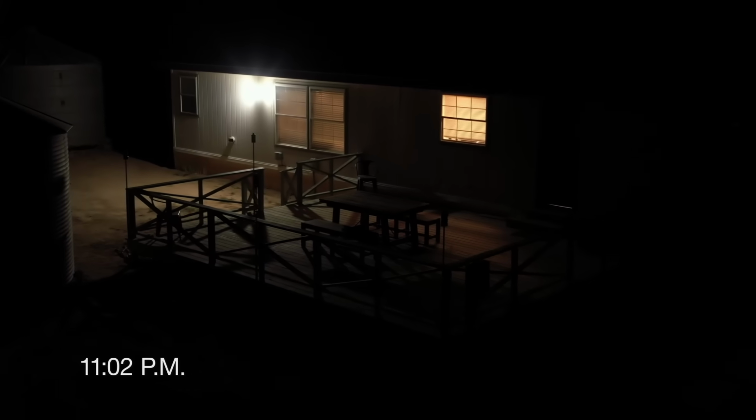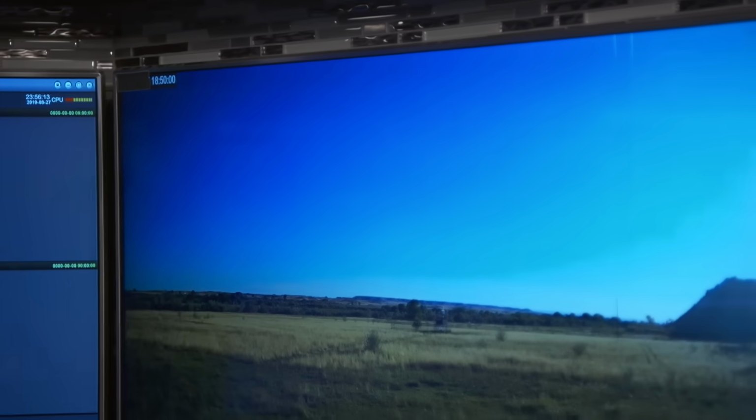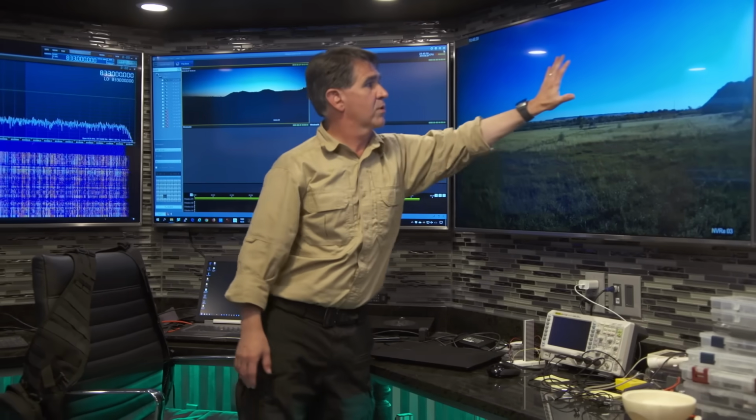I know what I saw today. I would love to see it, if we have it on camera. Let's look at the surveillance footage and see if there's something in it. Sure. This camera is in the east field, basically facing southwest. Okay. What we saw should appear, if it was recorded, in this part of the sky.